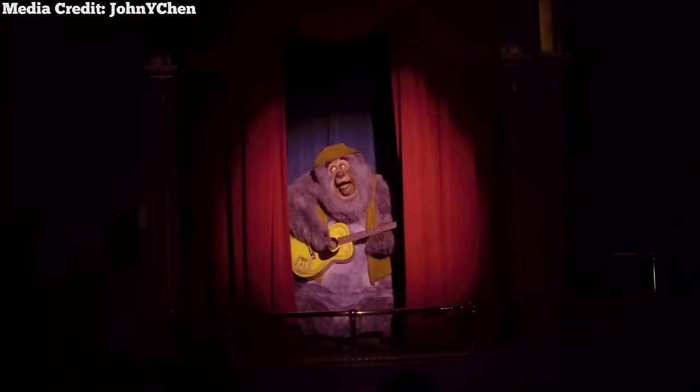The theater goes dark except for a single spotlight on Al, and then he sings.